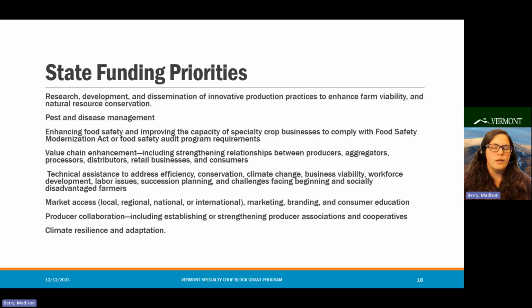Vermont Agency of Agriculture, Food and Markets does have flexibility from USDA on how to allocate funding, so we generated this list so that we can focus our priorities specifically on the things that Vermont and Vermont growers are worried about. The ultimate goal of this program is to address local needs, so projects should address issues facing specialty crop businesses and organizations that fall under these funding priorities.